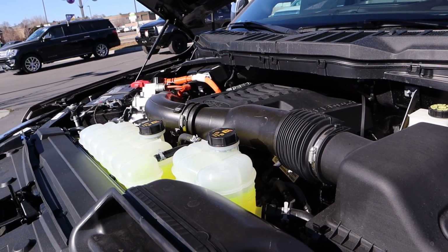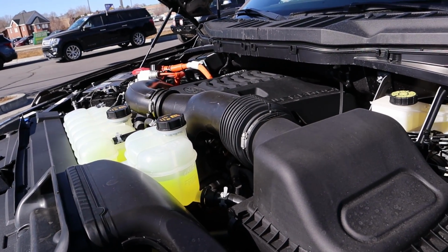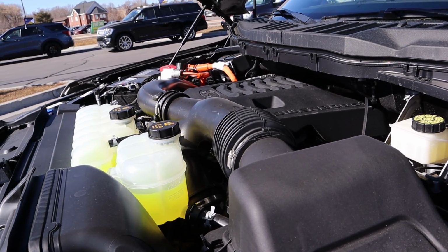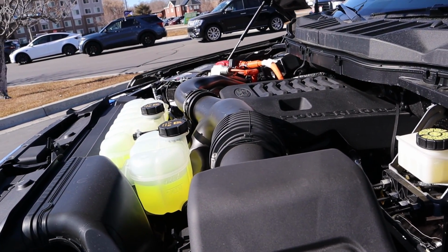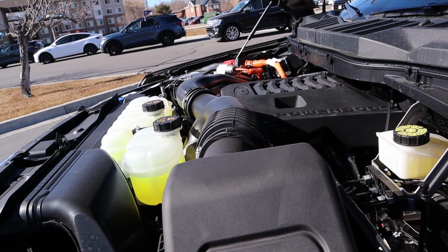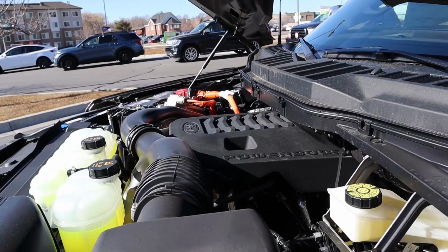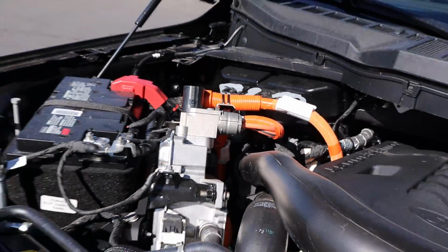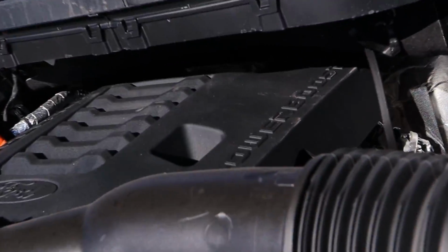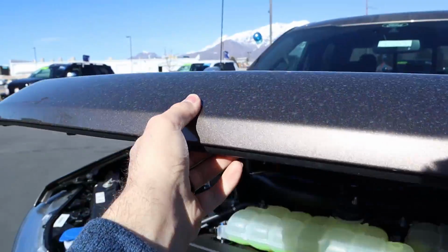So under the hood, we have the Power Boost powertrain, which is a twin-turbo 3.5 liter V6 paired to a hybrid system and a 10-speed automatic. Total system outputs about 430 horsepower and 570 pound-feet of torque, with fuel economy being an average of 23 miles per gallon. It looks like a regular EcoBoost until you look over here, and you can notice some of the hybrid components. And then also, instead of saying EcoBoost, it says Power Boost. But there you go.